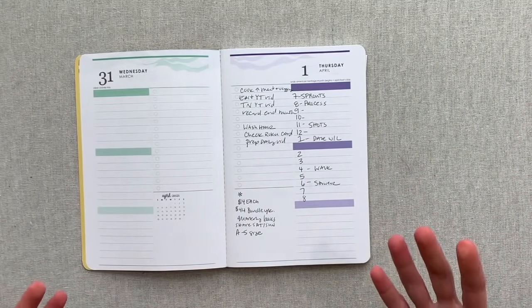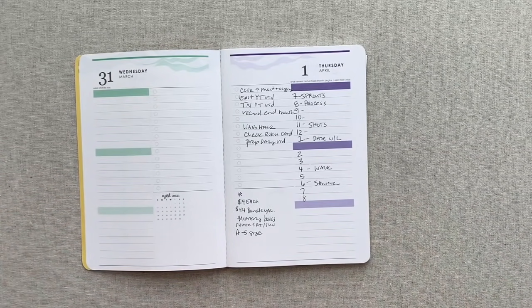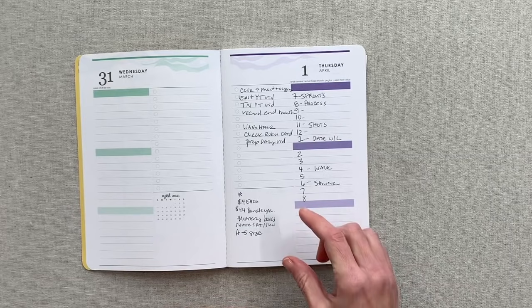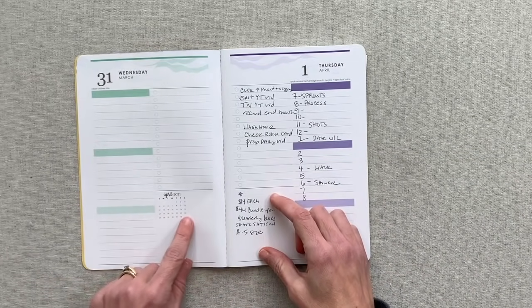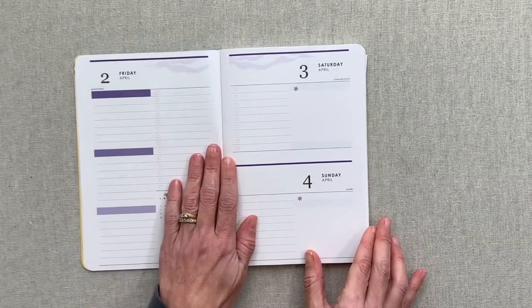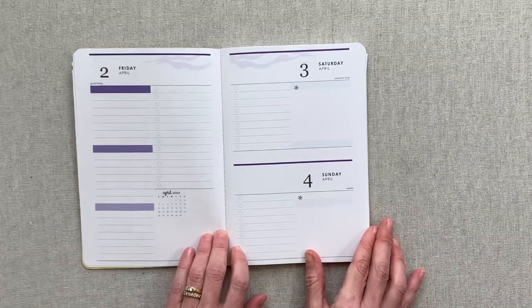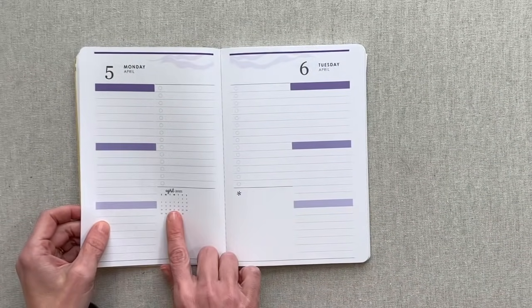The colors change by month, just like in the Erin Condren planners. You have a little note space here, but on the left side of every day, you do have a look at the calendar. Saturday and Sunday are shared in here horizontally. That's what it looks like. And your calendar is always on the left, so you have more notes room on the right page.